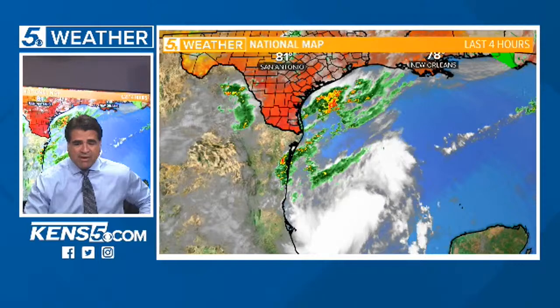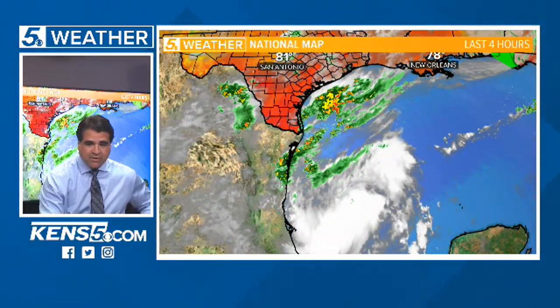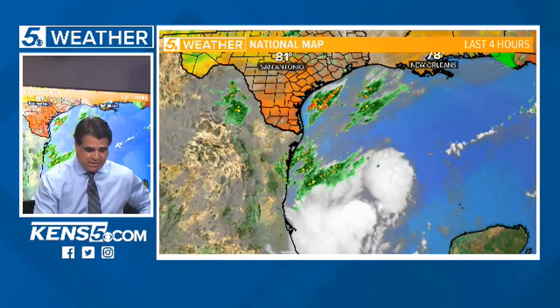But the upper level environment's looking better and better, so it looks like we're going to see something tropical develop there in the western portions of the Gulf of Mexico. Let me see if I can advance this. Here's another way to look at it. This is the water vapor.